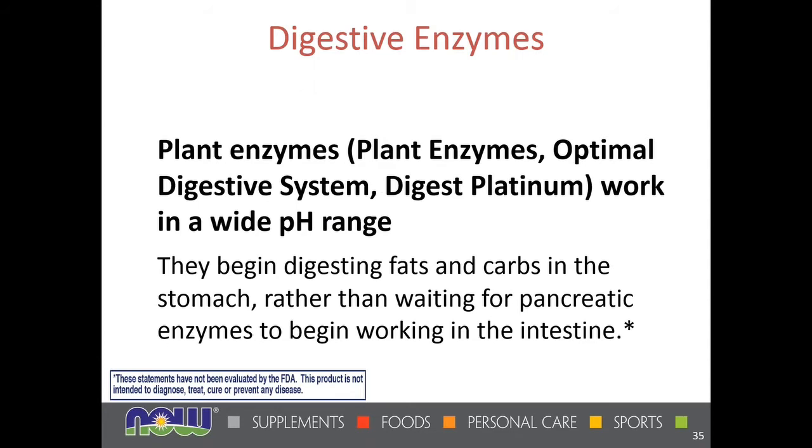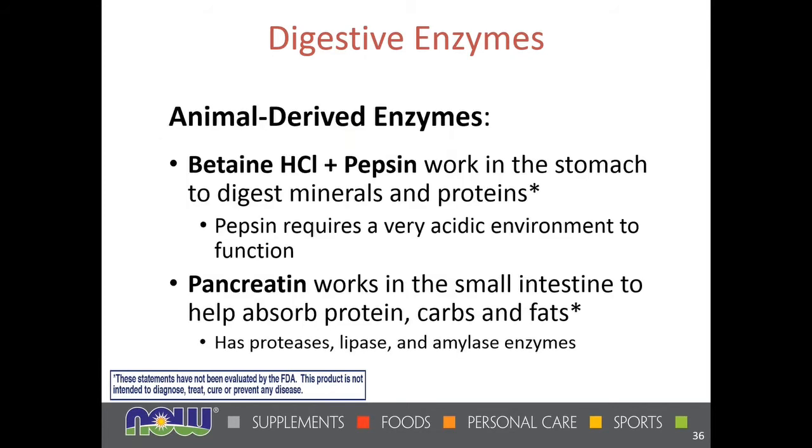So let's talk about plant enzymes. This also covers not only our plant enzymes, but optimal digestive system and digest platinum. Now, these have the advantage of working in a wide pH range. So they can begin digesting fats and carbs in the stomach rather than waiting for pancreatic enzymes to begin working in the intestine, which takes, well, over an hour after you've eaten a meal before that even starts to kick in. So you can get a head start with some of these enzymes on digestion before that has to work.